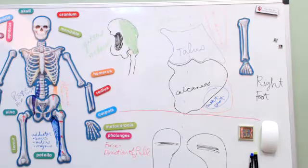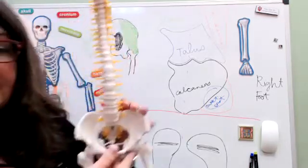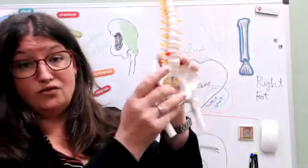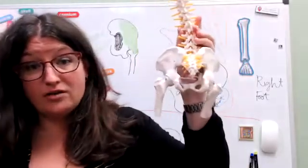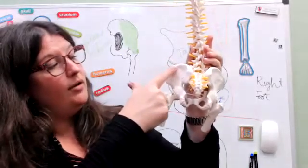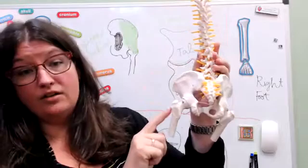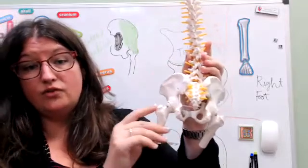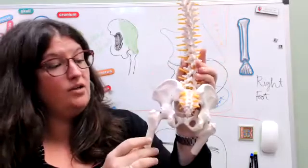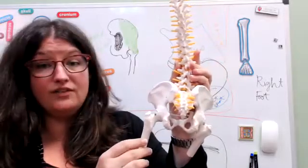So if you were to look at a spine model to try to understand where gluteus medius is, first of all, you turn it around because we are talking about the backside. And gluteus medius would be right about here and extend down to here on this bumpy outside part of your leg.